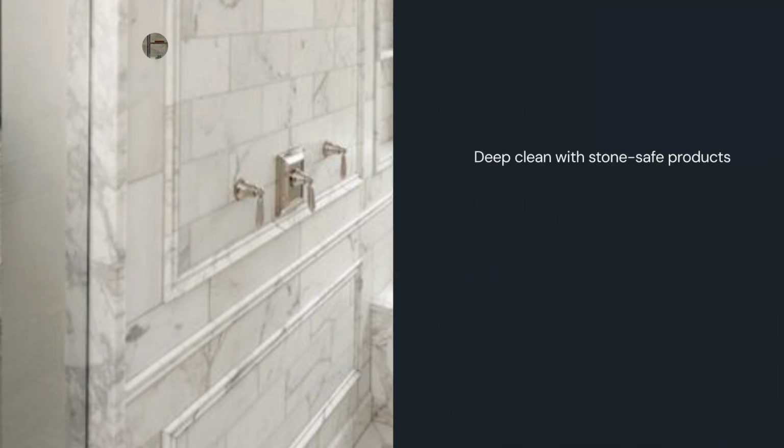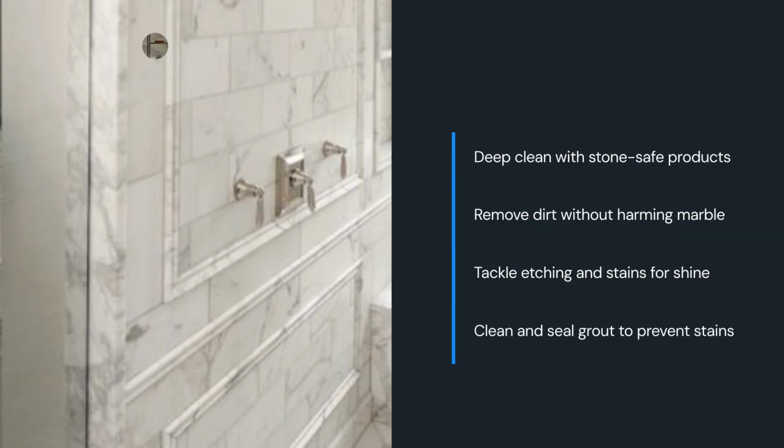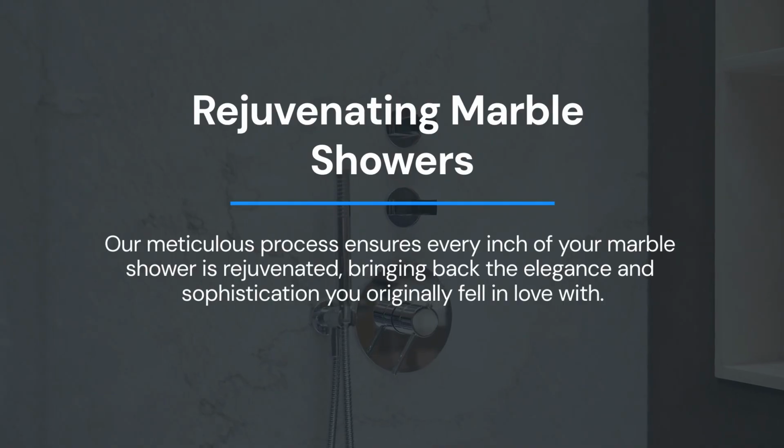We start with a deep clean using pH-neutral, stone-safe products. This removes dirt without harming your marble. Next, we tackle etching and stains, restoring a uniform shine. Finally, we clean and seal grout to prevent future stains. Our meticulous process ensures every inch of your marble shower is rejuvenated.